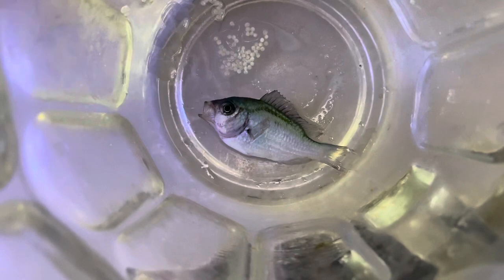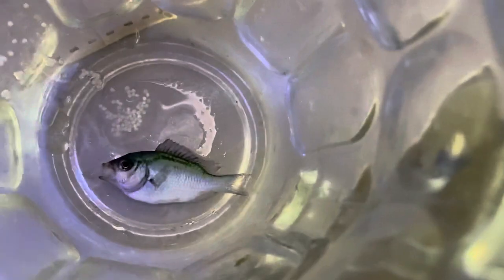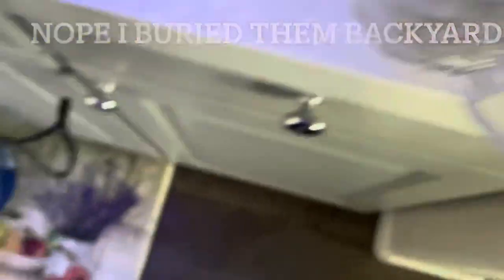And this one, I'm not sure either, but I'm pretty sure they're fighting because the one that's still alive had his tail damaged. So I'm planning on feeding these guys to my hermit crab.